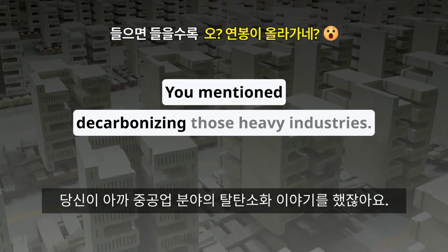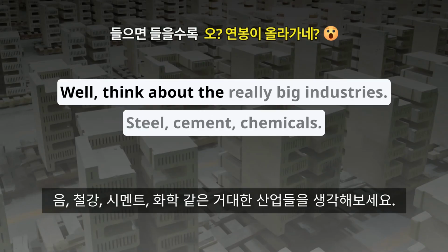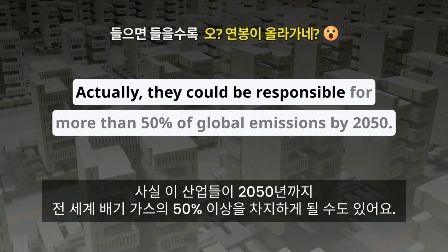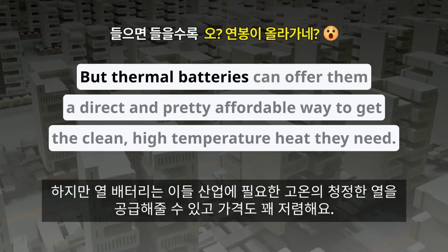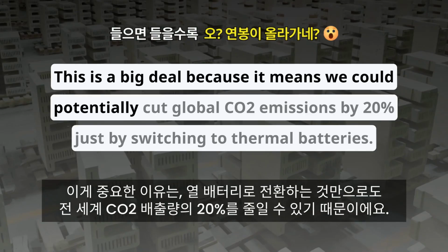You mentioned decarbonizing those heavy industries. Why is that such a game changer? Well, think about the really big industries: steel, cement, chemicals. They use a ton of energy and they produce a lot of emissions. Actually, they could be responsible for more than 50% of global emissions by 2050. But thermal batteries can offer them a direct and pretty affordable way to get the clean, high-temperature heat they need, exactly when they need it. This is a big deal because we could potentially cut global CO2 emissions by 20% just by switching to thermal batteries.